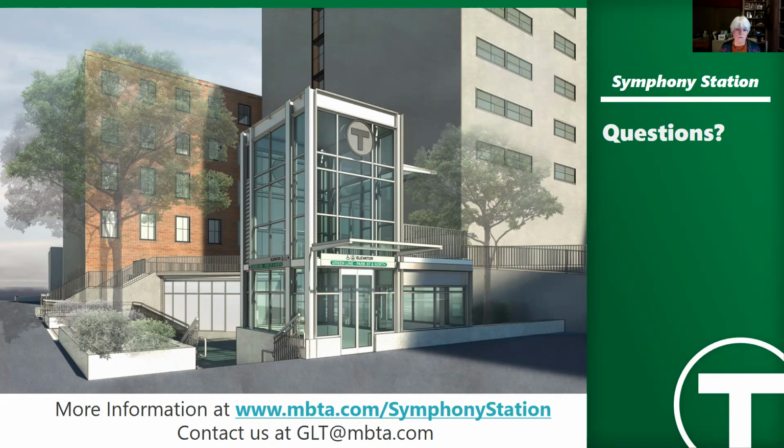Oh, great, thank you. And then following up, will the ownership of the plazas change? I understand the BPDA owns them. So what was that question again? Will the ownership of the plazas change? I understand the BPDA owns them. There will not be any change in ownership. Okay, so they remain in BPDA hands then.